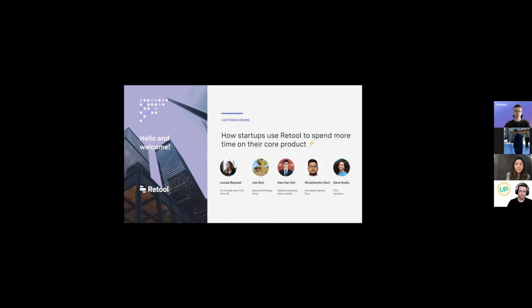I'm joined by early stage employees at companies in all stages of their startup journey. So from idea to late stage funding, pre-launch to product market fit, and finally at scale. Despite having a wide range of technical backgrounds. So Luis is an operational leader, while Shibanshu and Kihan are founding Retool engineers at their respective companies. Everybody here today has built Retool apps from scratch.